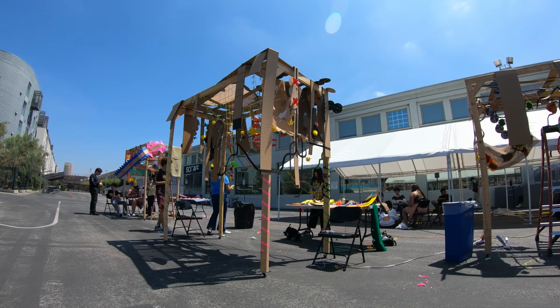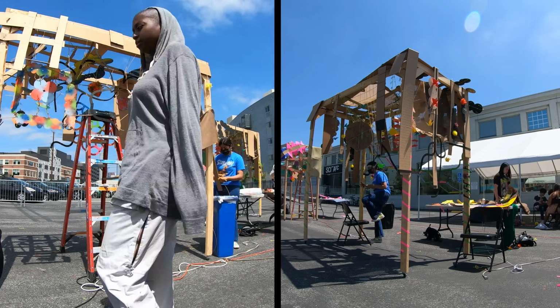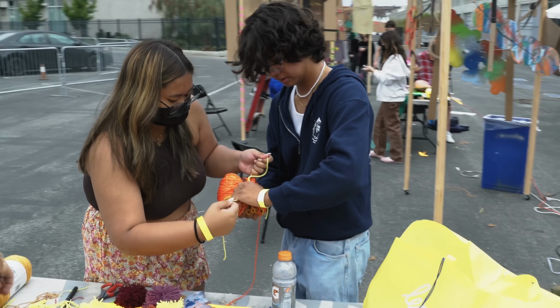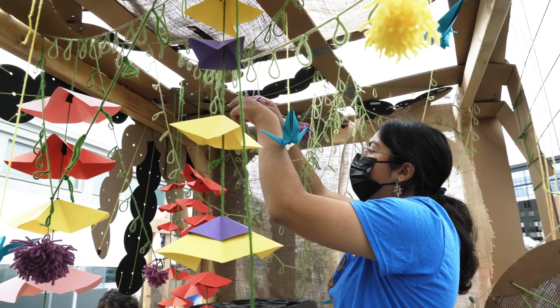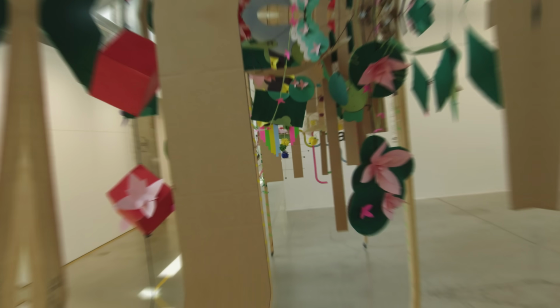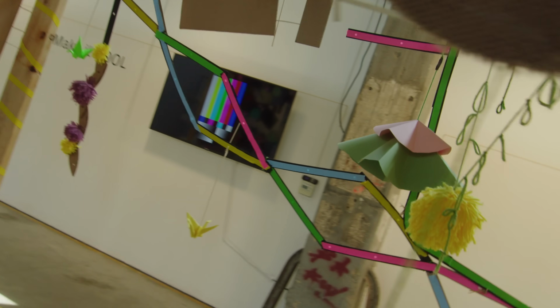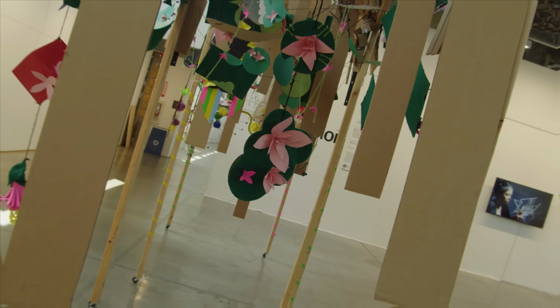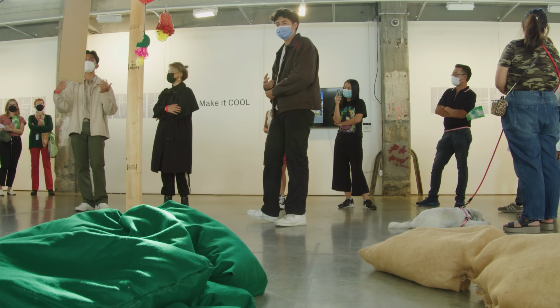This year they did these large 8-foot-tall wooden structures that projected a garden down onto the ground, and the students did an awesome job, really detailed. Beautiful little flowers and origami hanging from the structures, so it turned out really cool. The whole collaborative process was really interesting and new, especially making something as big as this scale. Our other projects were smaller, and this really was a whole new, different type of scale for us to experiment and have fun with.